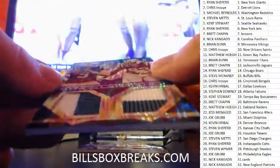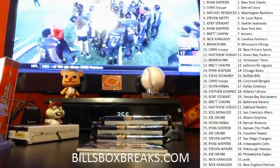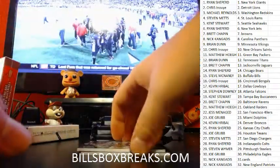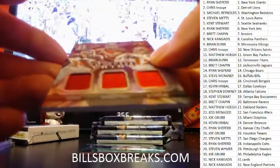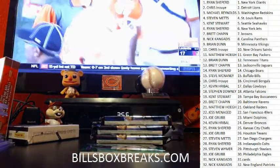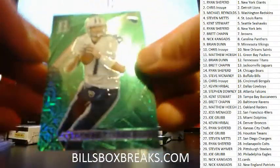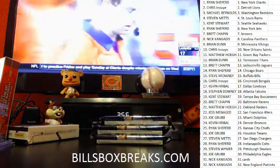Next one, Sync Swatches, Bryce Petty and Williams. Dual relic out of 50 for the Jets. Next one, Team Trios for the Buccaneers, Jameis Winston, Doug Martin, and Mike Evans. And that's out of 199 for the Bucs. And last one's going to be for the Titans, Zach Mettenberger. Green variation. 16 out of 25 for the Titans.